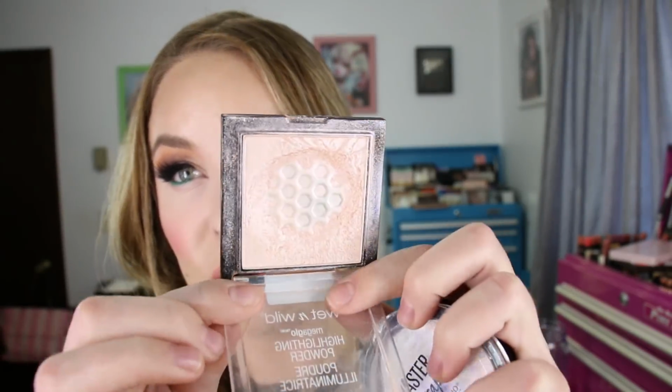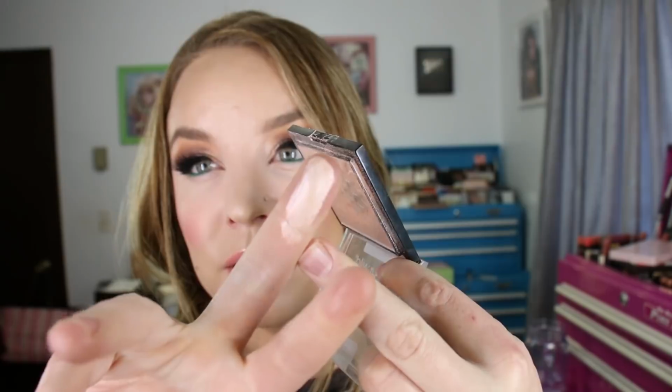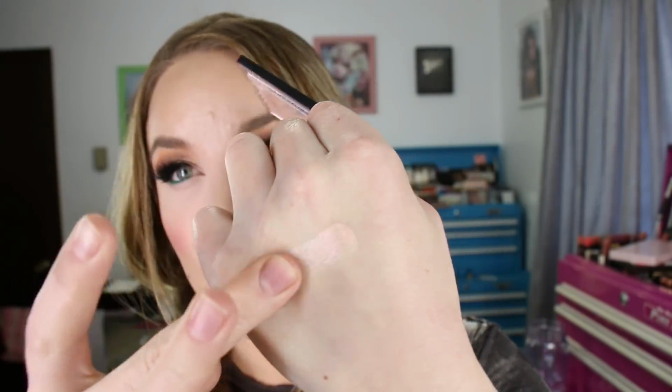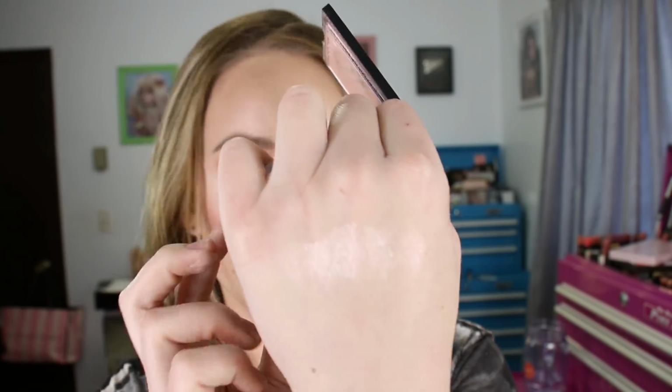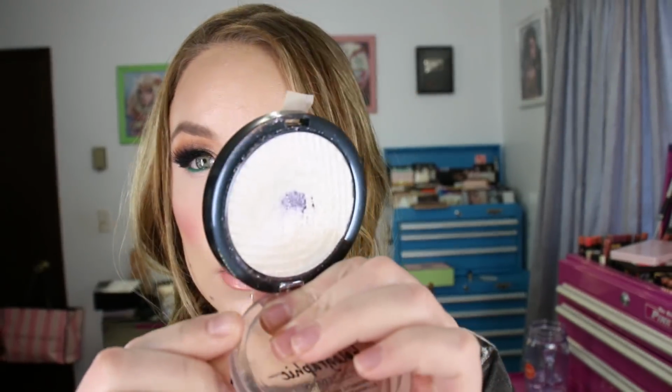So this is Blossom Glow from Wet n Wild. Baked gelée texture. I bet you guys are so sick of me talking about this because I mention it a lot. Super beautiful. This comes in other versions as well with that baked jelly texture and different shades that will suit different skin tones. And then here's 050.